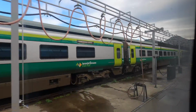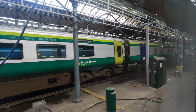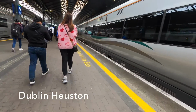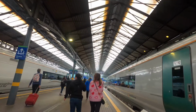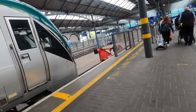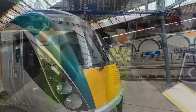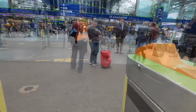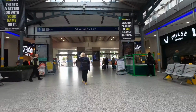We pull into Heuston just a couple of minutes late. And we're back to Dublin, Ireland's capital city. So I've just got to put my paper ticket through the reader and we'll be through the barriers. With that, we're into the concourse. And I'm back in Dublin, where I'll be continuing my travels.